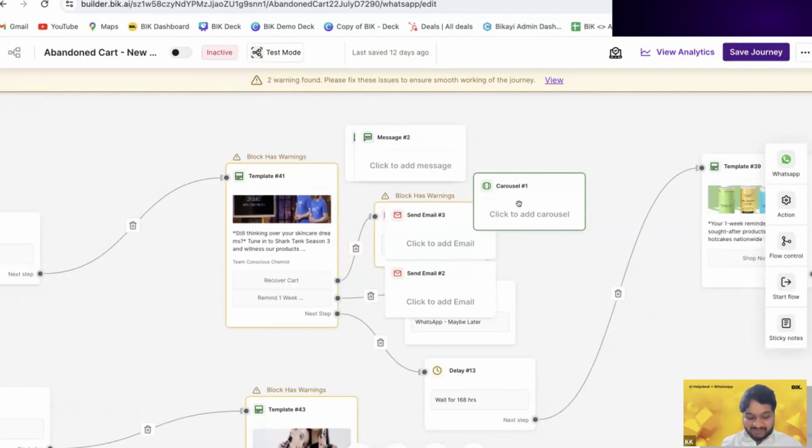And I believe, and not just believe, I have seen from my customers. Working with more than 2000 plus clients, we are able to solve around 85% to 90% of the queries via this kind of automation, because the majority of the queries are going to be around product discovery, price discovery, or the user just wants to track their order, where the order has been shipped or not.